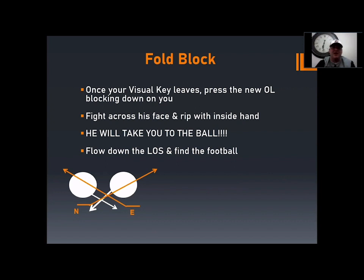And finally, we float on the line of scrimmage to find the football. Again, we play fast. We are always pursuing to the ball.